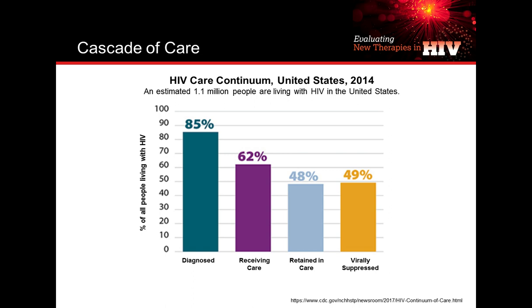And then once people stay in care, because the meds are really, really effective, most of those are virologically suppressed. Once they're in care, once they're seeing their doctors, once they're on meds, they're going to do well. But the issue is trying to get those people into care and get them to stay in care. And this is a challenge that's being addressed in a number of different ways.